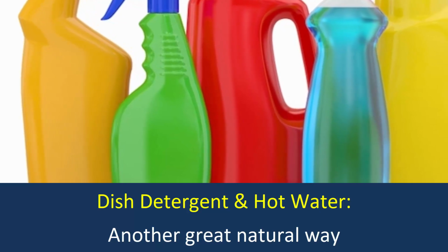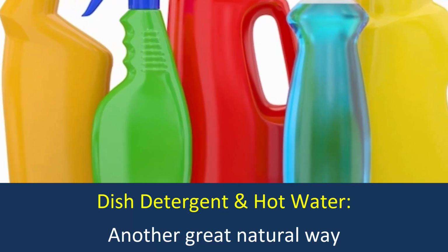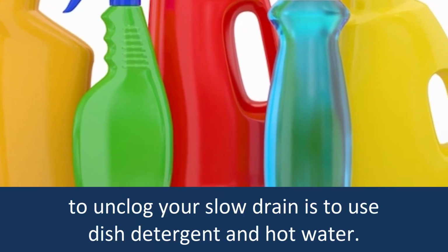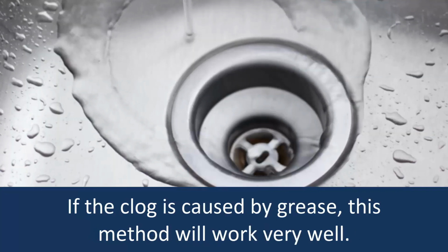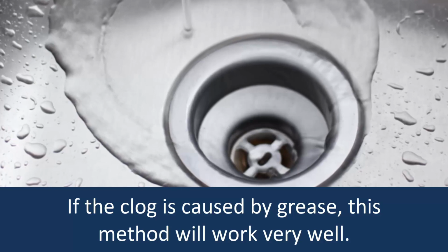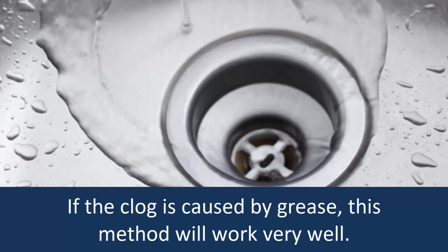Dish detergent and hot water. Another great natural way to unclog your slow drain is to use dish detergent and hot water. If the clog is caused by grease, this method will work very well.